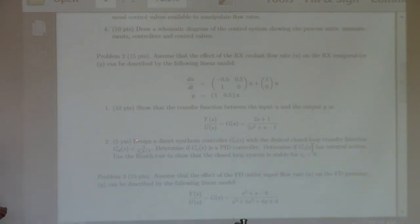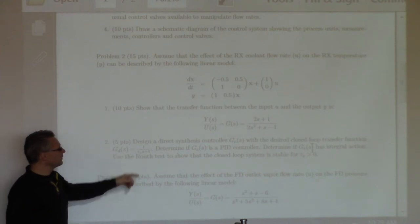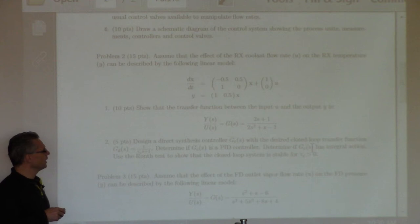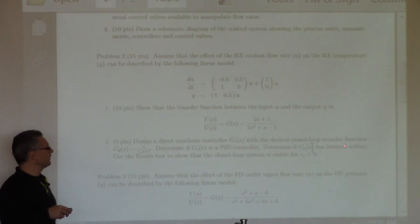So next thing I say is take this transfer function, design a controller, use the direct synthesis method. I want the desired closed loop transfer function to look like this. Doesn't look like I give you a tau c value. Okay. Right, so a typical first order desired closed loop response. Determine if this controller is a PID controller. Determine if it has integral action, and then.